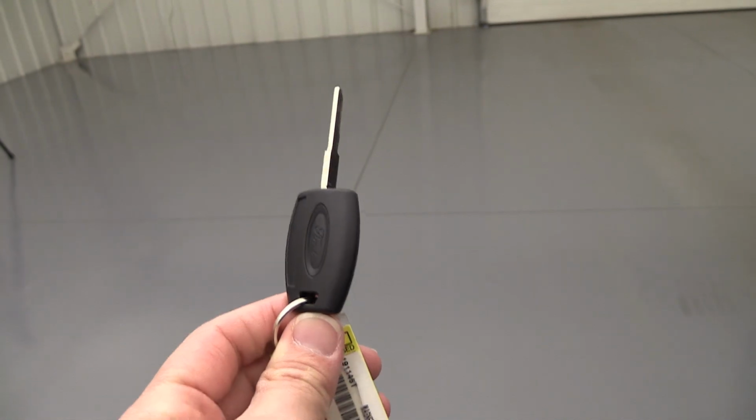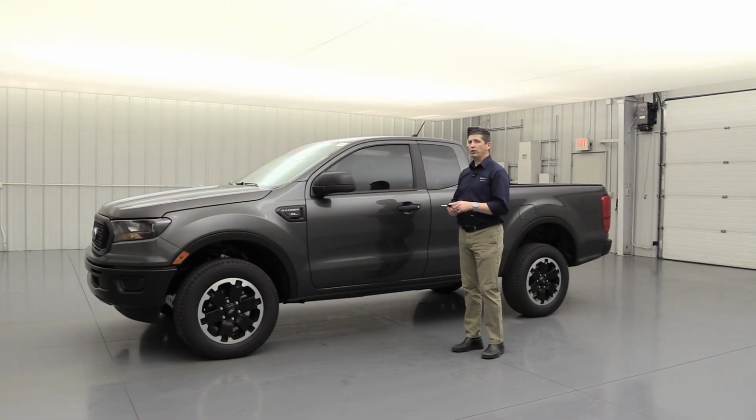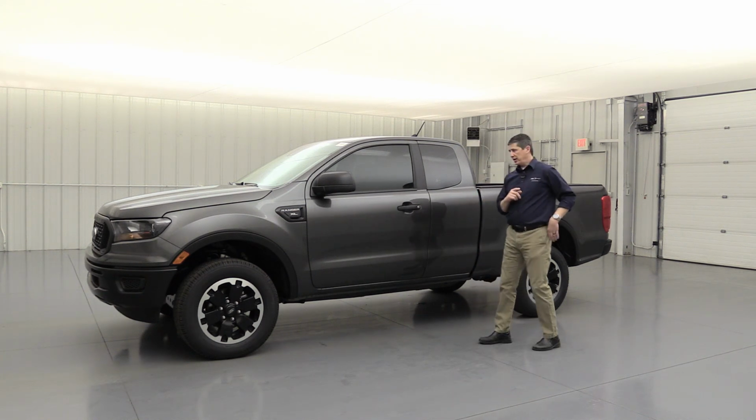We'll get into some interior features. You do get power locks, but it does not have it on the remote. We'll talk about a package you can upgrade to that will give you that feature, but we'll get to that in just a little bit.